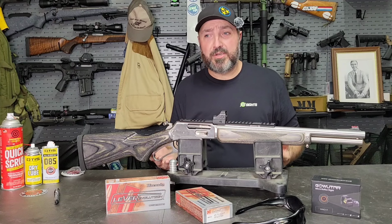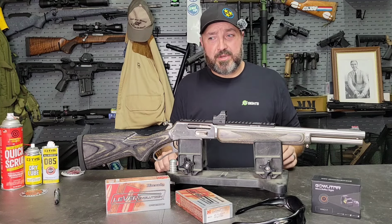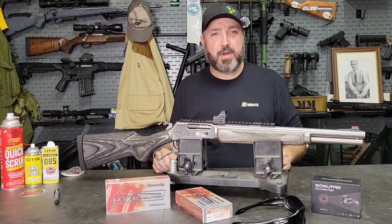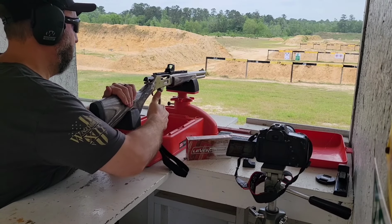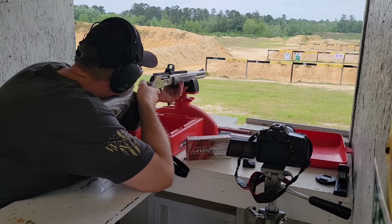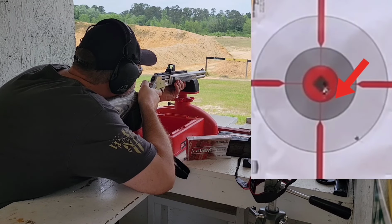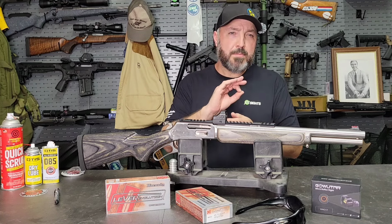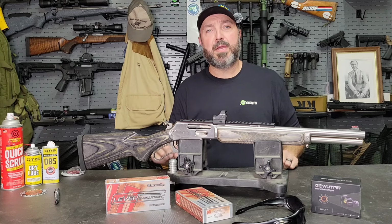Now, before I made any more adjustments to the optic, I ran the target out to the 50-yard range. I put another one through it, and you'll see that I hit again low and to the right just a little bit. So I made a couple of fine-tune adjustments to the optic, and the next 3 rounds fired on paper.